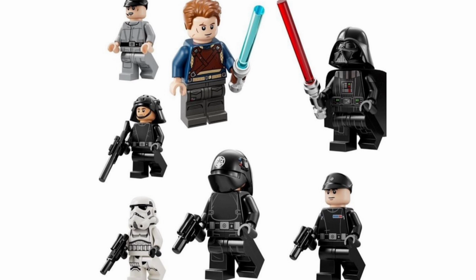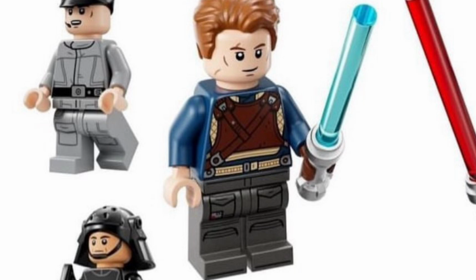Whoever said that initially, obviously they were wrong, because there's not 10 to 12 minifigures, not even close. But the big draw, I think, for this set is going to be Cal Kestis. Pretty good looking minifigure, I will say. I really like this figure.